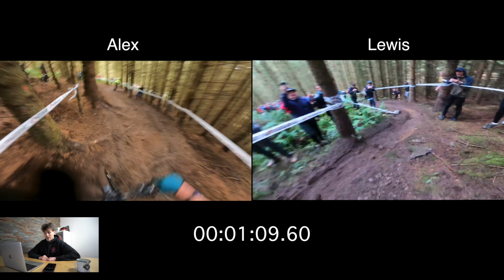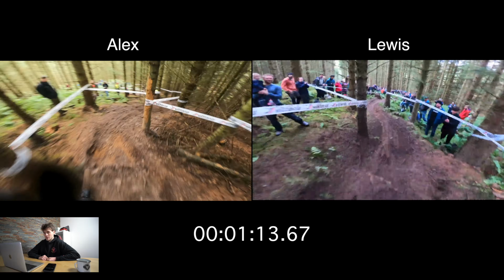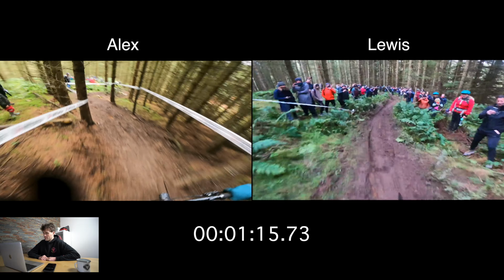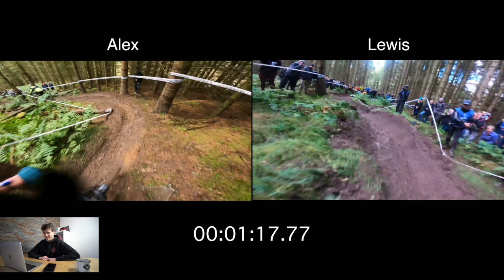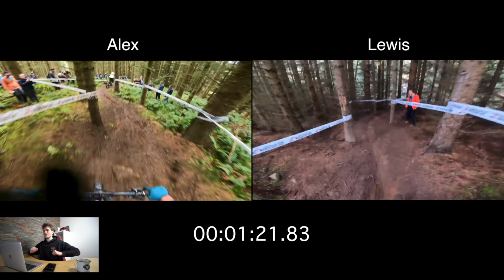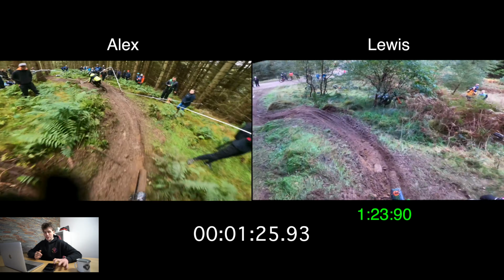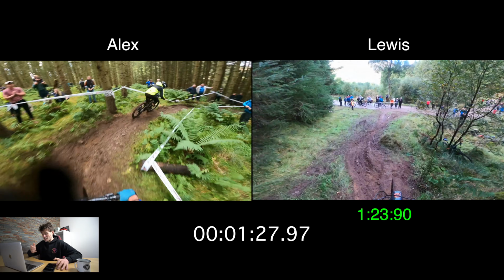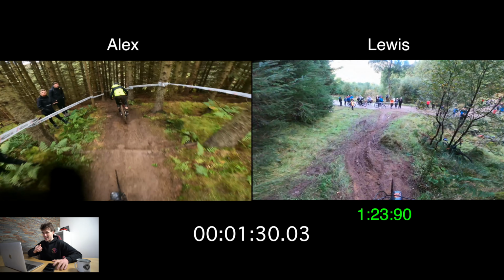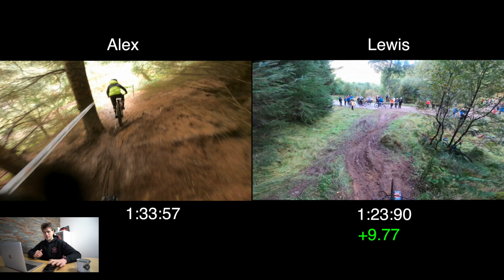I made a big mistake here, to show how tired I was. Man, look at the crowds on Lewis's screen. It's giving me goosebumps watching. Fucking sick. Lewis is over the line. I actually caught a rider up here. And Alex is over the line. Whew. It's quite tiring watching that.